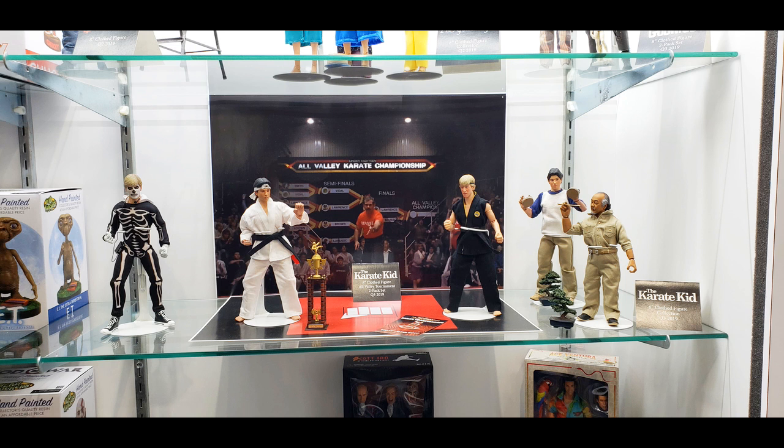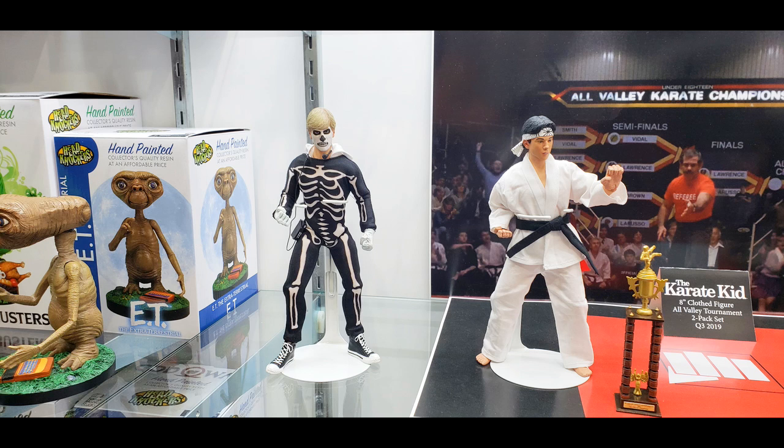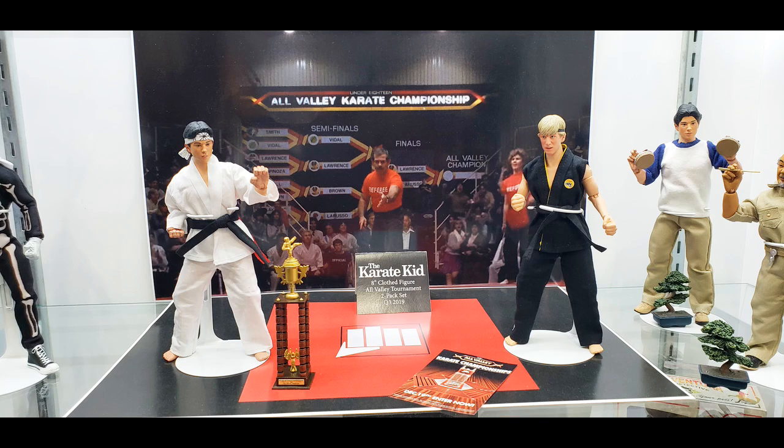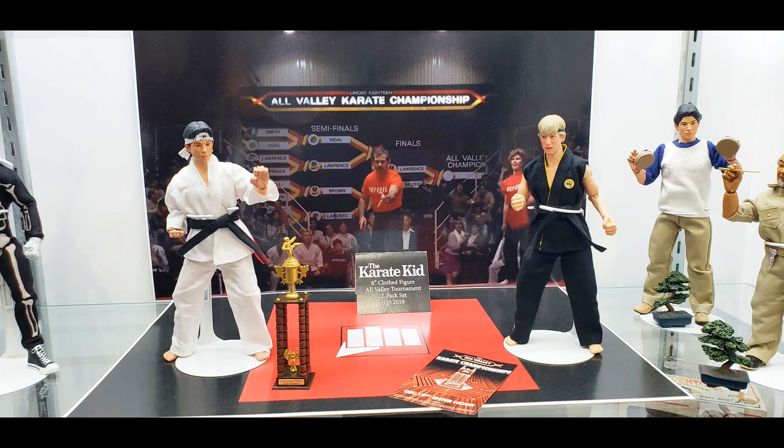And then we have the Karate Kid series, a whole series of Karate Kid figures. Mr. Miyagi and Wax On, Wax Off Daniel. We've got Johnny in the skeleton outfit with his headphones. And we've got the Tournament 2-pack, the Valley Ridge Tournament 2-pack. And Johnny and Daniel actually come with the trophy. And they come with the poster and the karate mat in the whole set. So yeah, that's what we got coming out now.